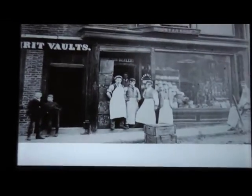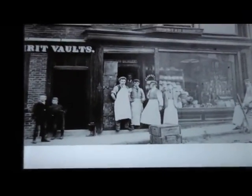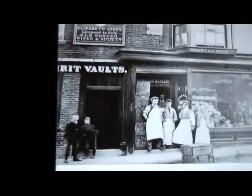Robert Owen, who was Anne Lanson's great-grandfather, eventually bought the Star out when it closed and absorbed it into the present shop, which of course is the Halifax Building Society today.